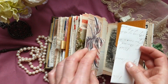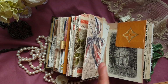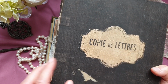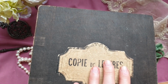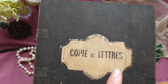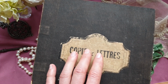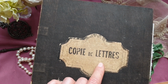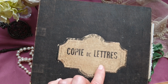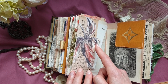It comes, just a second. It comes from this book, Copie de lettres, which was kept. It's like a record-keeping book with copies of all the correspondence sent by, in this case, a fabrics and silk merchant in Paris during the period from the end of the 19th century to early 20th century. This particular one is from, as I said, 1892.